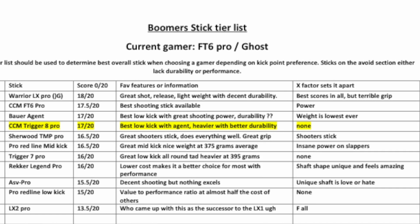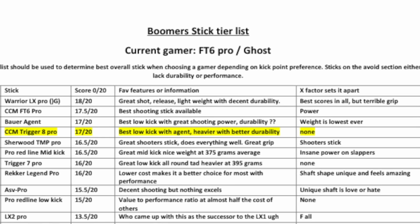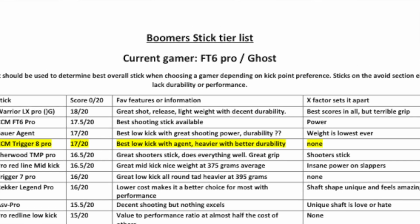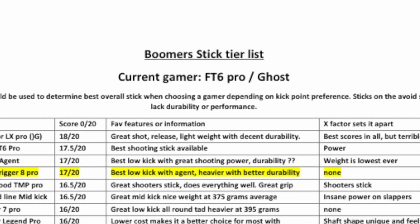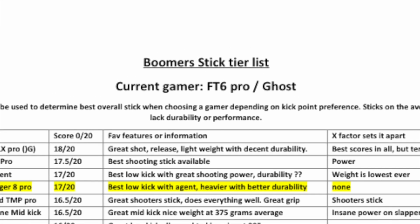It's all good. Now, the tier list is to help anybody that wants to pick up a top-end stick make the best choice. But here's the caveat. This is my current gamer, the FT Ghost. My favorite stick of all time right now, in the last couple of years, is the LX Pro. It's at the top of this list. Now, does that mean these are the best sticks for you? No. That's what this list is for, and I'm going to break it down so I can help you choose the best stick for your game using my tier list.